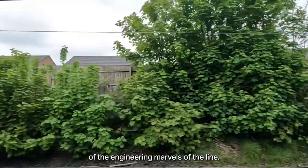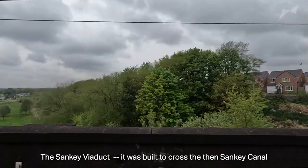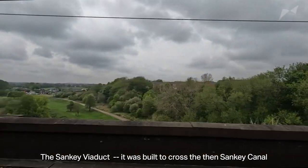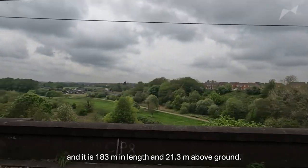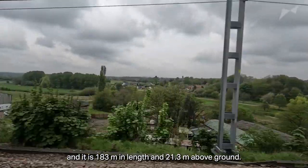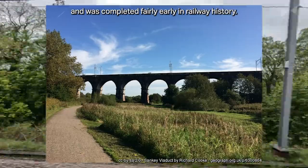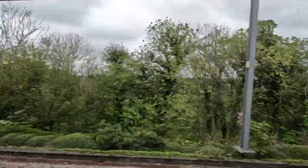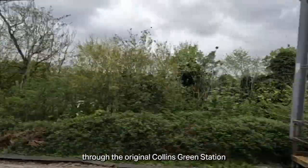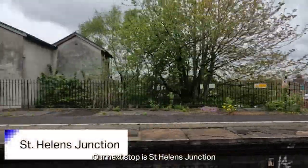After Earlestown, we pass through one of the engineering marvels of the line, the Sankey Viaduct. It was built to cross the then Sankey Canal and it is 183 meters in length and 21.3 meters above ground. It's known as the Nine Arches and was completed fairly early in railway history. Before the next station, we passed through the original Collins Green station. Our next stop is St Helens Junction.